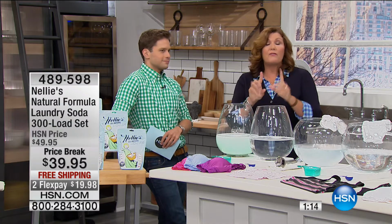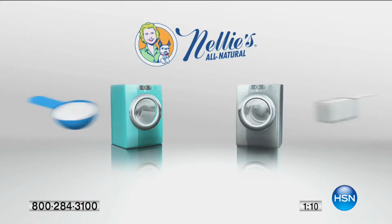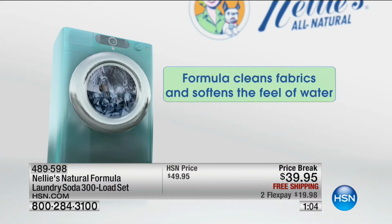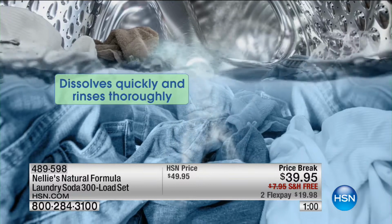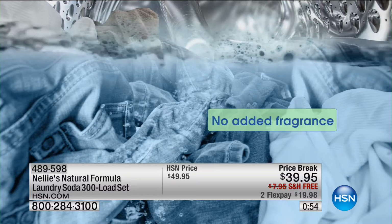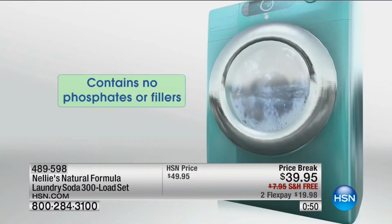It works. The thing with Nellie's is the first time you use it, the very first load that you do, you're going to see and feel the difference in your clothes because Nellie's will immediately start breaking down the residue that was built up from your old detergents. It will start breaking down old set-in stains. I mean, honest to goodness, Nellie's goes to work where nothing you've ever tried has done the job for you, and it does it in an all-natural way.